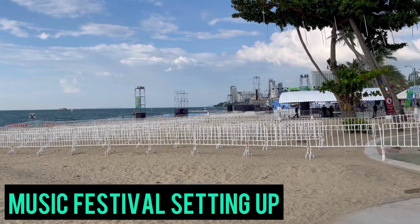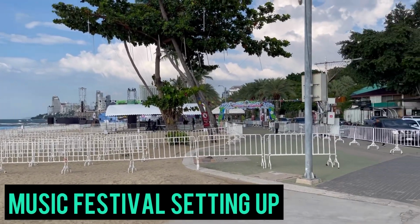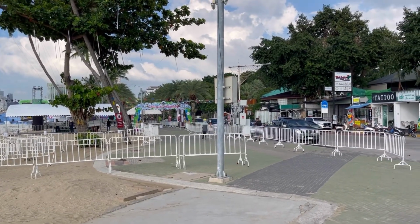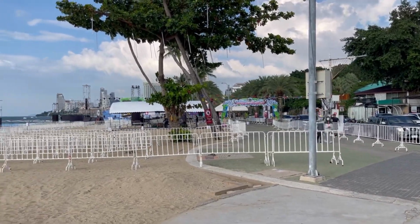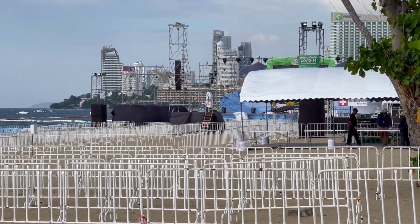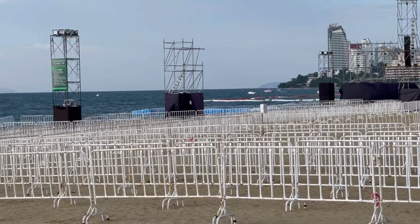Well, it does look like something is going to happen down here tomorrow night. Big outdoor music right on the beach. I see they've got a big screen set up. It looks like it's going to be some kind of festival. And right over here, you'll see a screen tucked in back there. So this should be fun. Check this out tomorrow night.